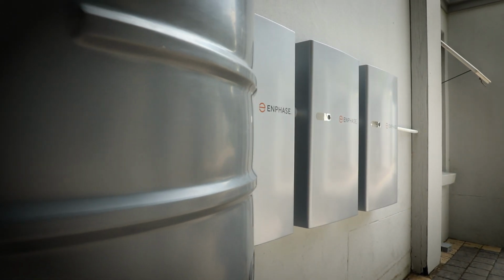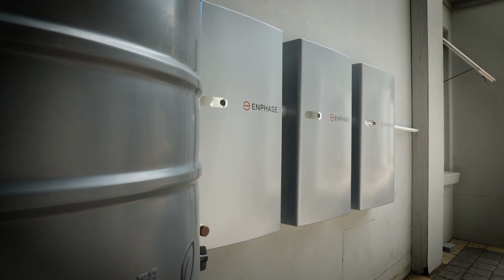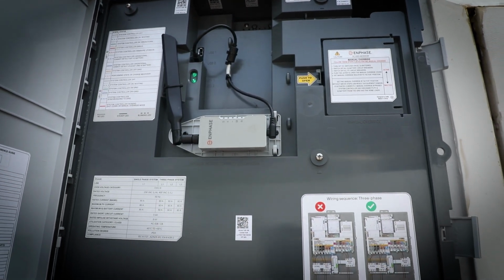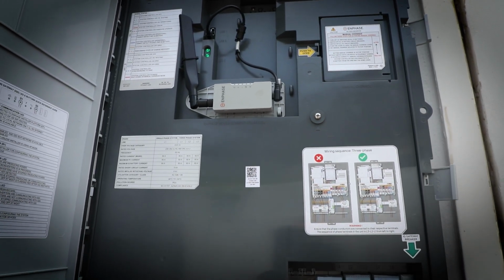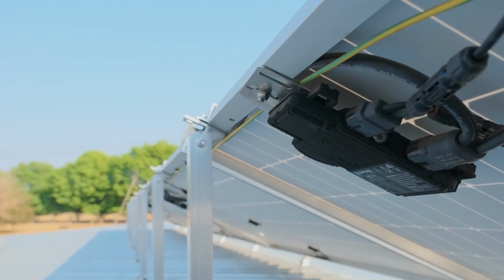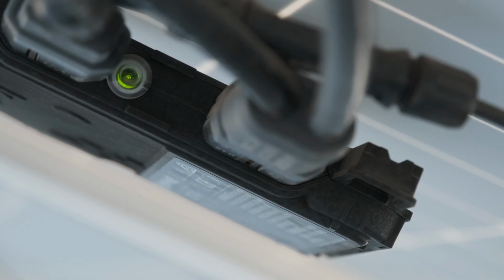Today I'd like to tell you about the next generation in battery technology which Enphase is introducing in South Africa. The Enphase energy system is a smart home energy management system which allows you to make use of, save and sell your own power. It is based on a few main components: the Enphase microinverters, which are mounted behind each solar panel and convert DC to AC energy.